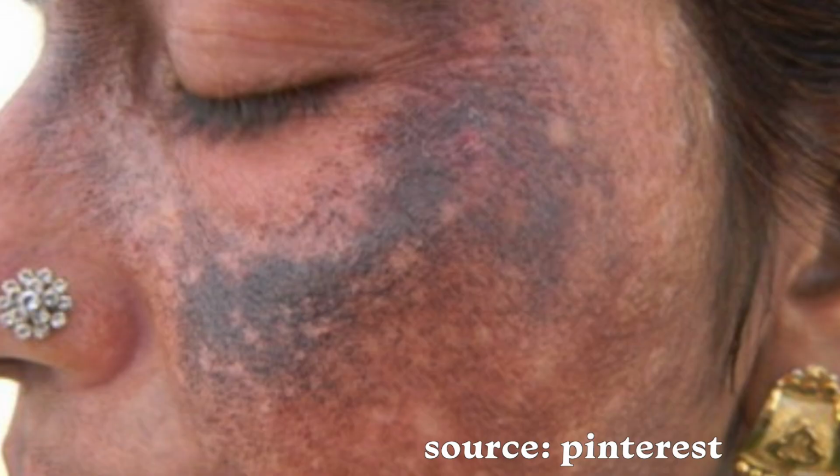And one of the most serious side effects you can get from hydroquinone use is ochronosis, and ochronosis is the appearance of blue-black or gray-blue pigmentation on the spots where you use hydroquinone, so you need to be cautious when using hydroquinone. Otherwise, it's a great ingredient, it's a very effective one, just use it safely.